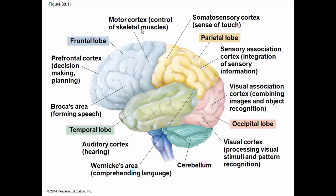And the same goes for all these different regions. One of the ways that we know these regions affect those functions is because they are affected by the various strokes that can occur.